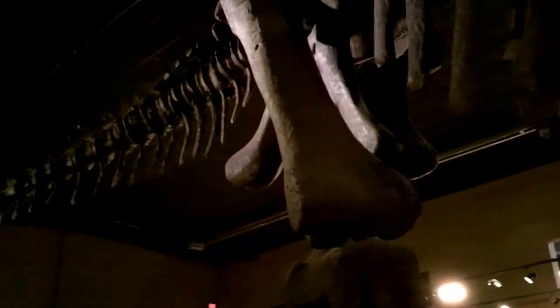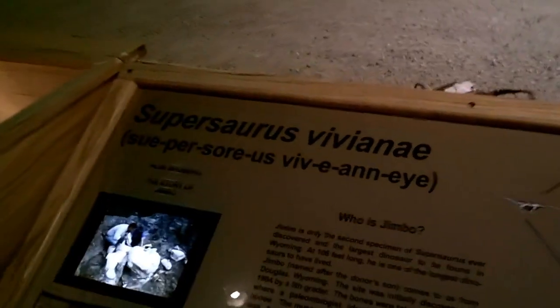What do we count, 13 cervical vertebrae? As far as I can tell. Yeah, 13. Supersaurus.